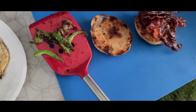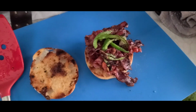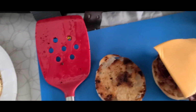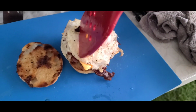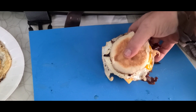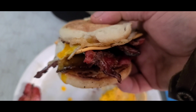Okay, now we want to put on these peppers and onions. Very nice. The American cheese. And this beautiful over easy egg. I'll just break that open. Very nice. There it is, guys. Sloppy, jalopy, camp McMuffin with beef bacon. Yummy. Peppers and onions. Hey, we're living the dream.